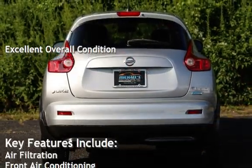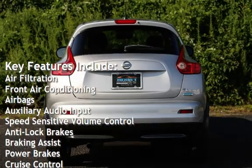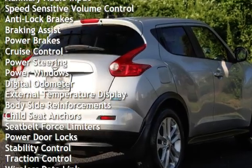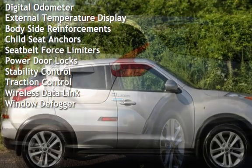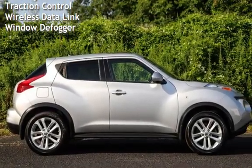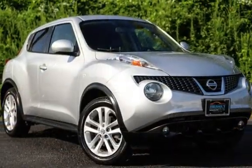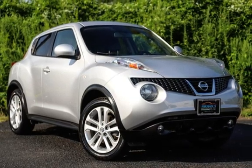Key features include air filtration, front air conditioning, airbags, auxiliary audio input, speed-sensitive volume control, anti-lock brakes, braking assist, power brakes, cruise control, power steering, power windows, digital odometer, external temperature display, body side reinforcements, child seat anchors, seat belt force limiters, power door locks, stability control, traction control, wireless data link, and window defogger.